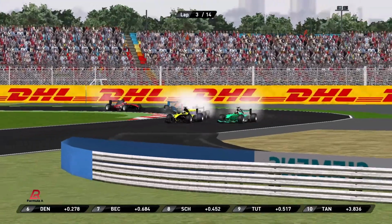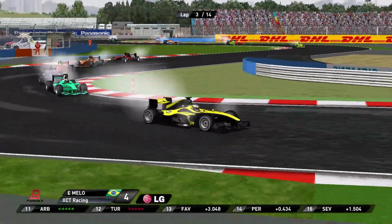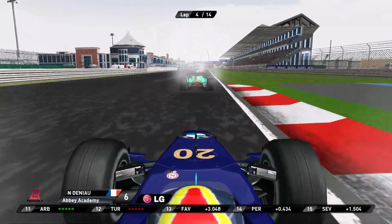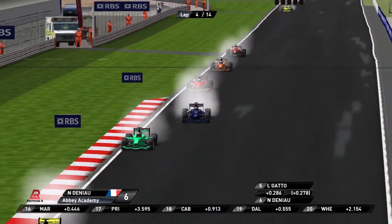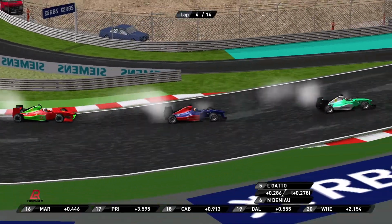He was trying to go around the outside there, but he couldn't quite get in. The field is really backed up right now, and Melo pulls away once more. Gatto could be under serious threat here as they come down the straight and into the first corner. No slipstream was able to be effective for Daigneault. He's pulled to the inside to try and gain some time, but hasn't succeeded in doing so.